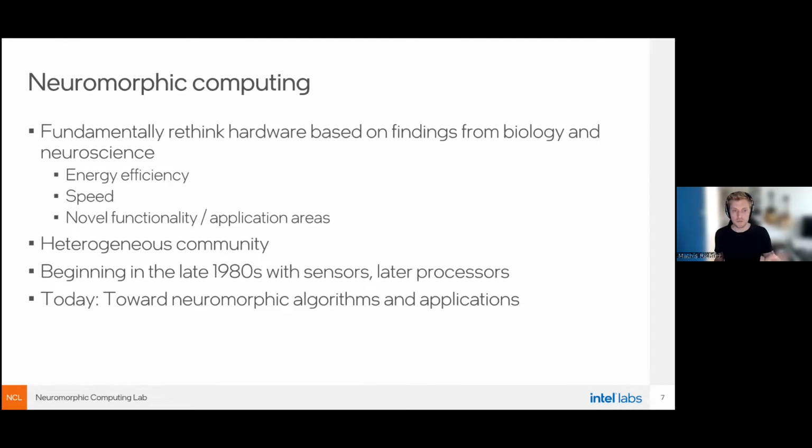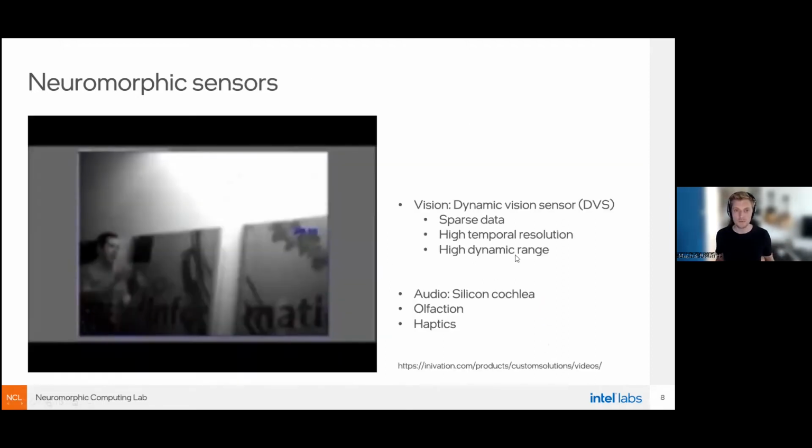So, heterogeneous community, let me give you a brief overview. There are neuromorphic sensors. The most important or most famous one is probably a vision sensor, the dynamic vision sensor, DVS. There are different types, but here's one example, the DVS data camera.